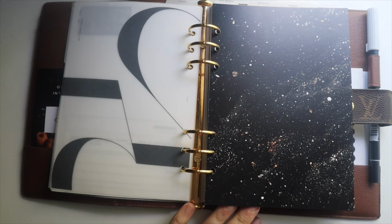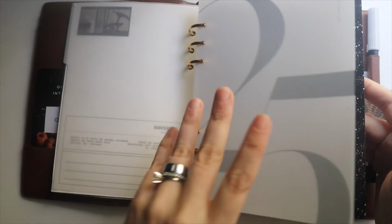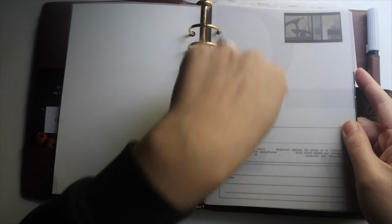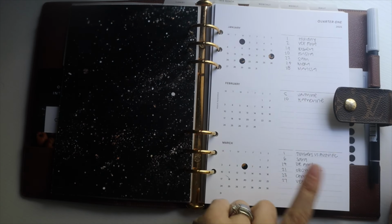This is one of the dashboards from the most recent Infinite Lotus sub box for October. And I just love the way it paired with the 25 and kind of like a little intro, but also like the vellum, right? Because it has that same color scheme. So I have this one here, and then I have my quarterly inserts.